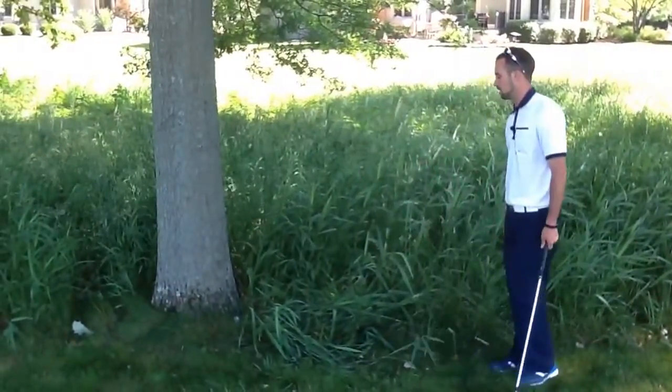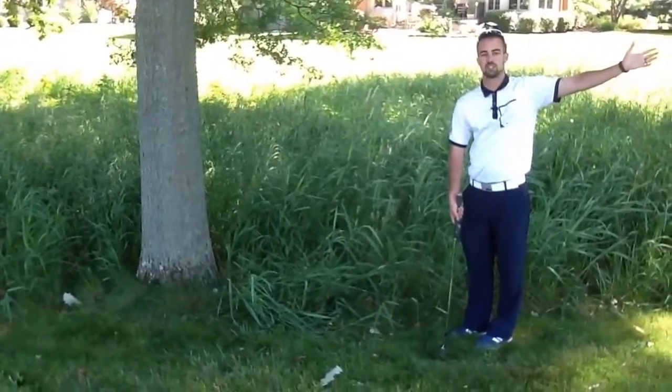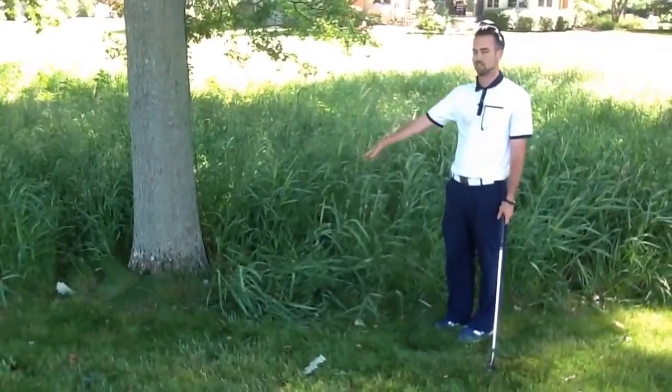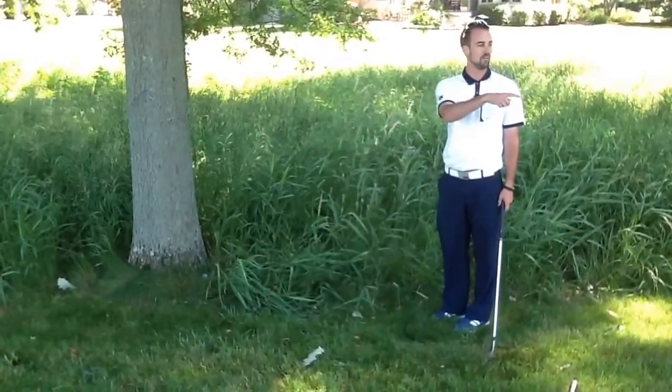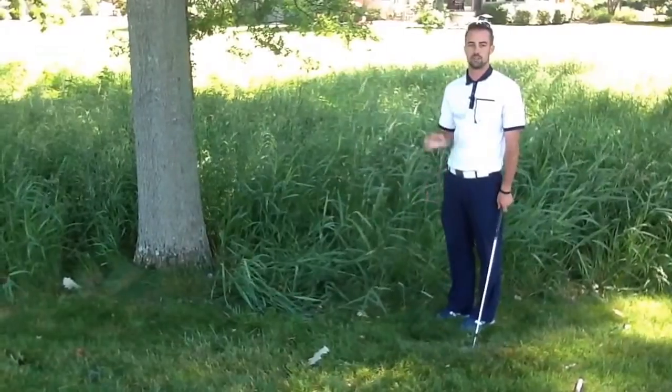My next option could be to take stroke and distance. So I could go back to the tee in this situation and replay that last shot. So assuming that was my tee ball that went here, first shot landed here, I'd take a second shot for my penalty stroke and I'd be hitting my third again off the tee. Again, not the ideal. I do have a third option.